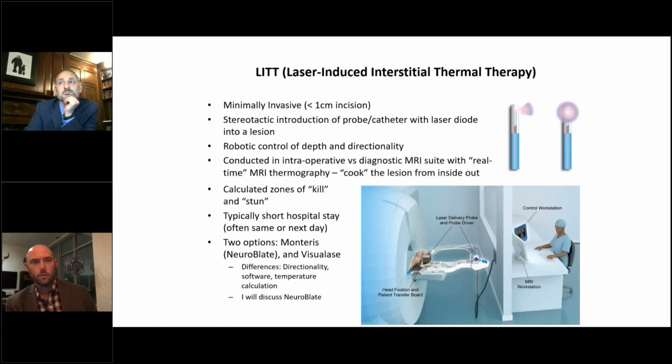But this is really, of course, the first time that we have it in the technology package that you're going to see here. So what is LITT? First off, the most important thing to know is that this is a minimally invasive procedure. Typically, when we do this procedure, our incisions are 1 centimeter or less and require just a couple of stitches at the end. I typically use an absorbable suture.